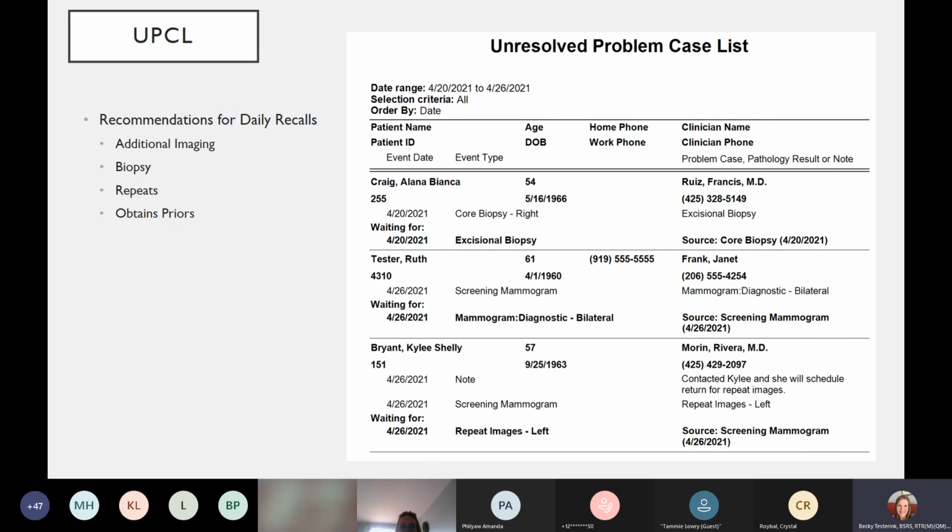The next one, Miss Ruth Tester, she was recommended for diagnostic bilateral mammogram following a screening mammogram. And then this next one, Miss Bryant, repeat images from a screening mammogram on the left side. So all of these are ones that we want to pay attention to, that they've had their screening mammogram, they've come in and they're being recalled for some reason.